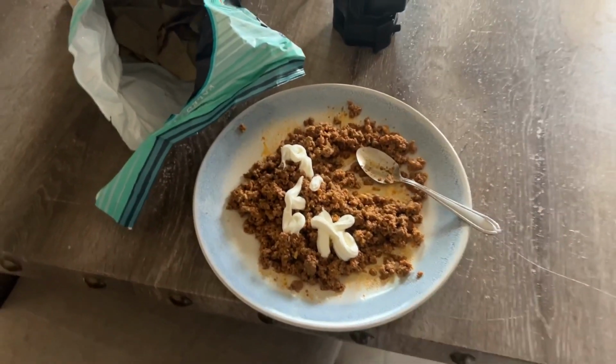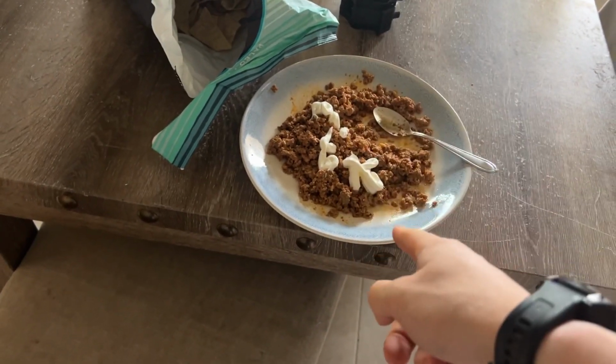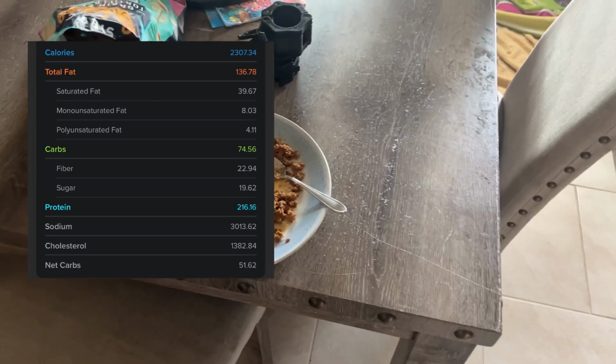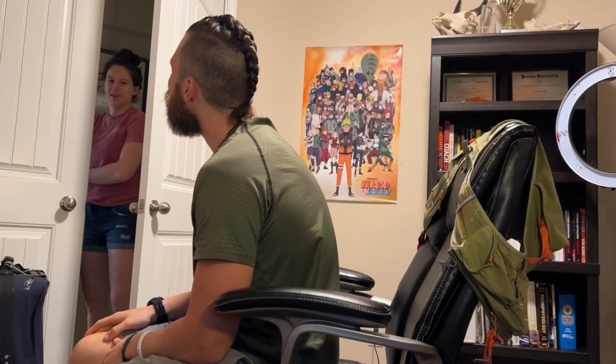Here we go, guys. Last meal of the day. We got 8 ounces of ground turkey, 4 ounces of ground beef, siete chips. Here's the total macros on the screen. Boom.